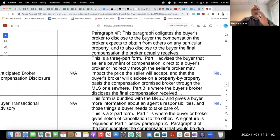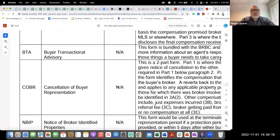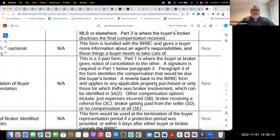So the cool thing about this also, you get to see samples of all of these forms, and I'm going to share with you that. But let me just go real quick through all of the new forms. The BTA form, Buyer Transactional Advisory.